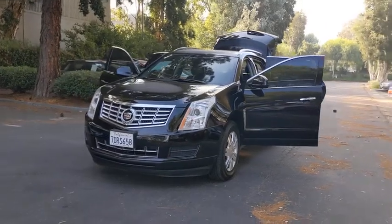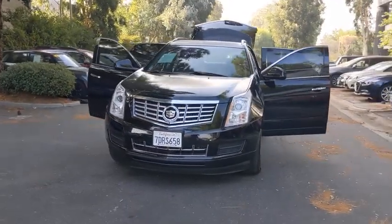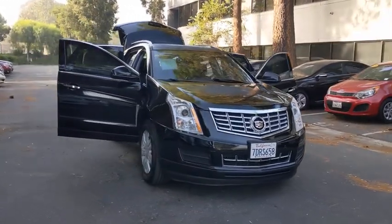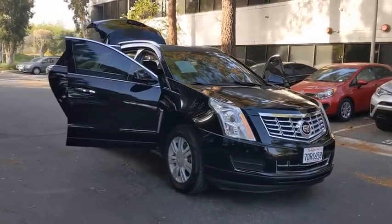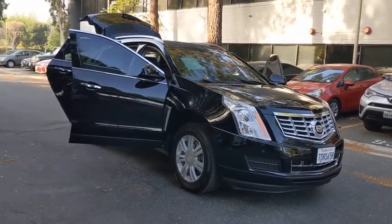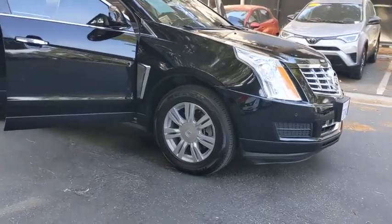Looking for the right vehicle? Check out the 2014 Cadillac SRX. The Cadillac SRX is beautiful from every angle. For driving enthusiasts, there's track-tuned handling, advanced engine power, and the added confidence of available all-wheel drive.